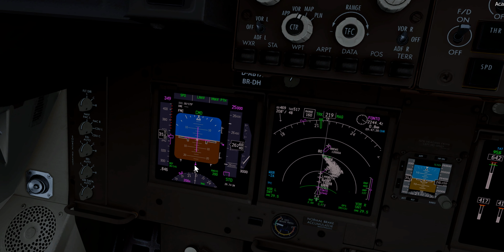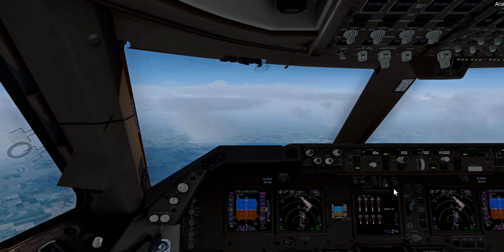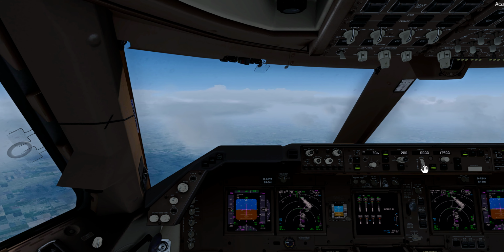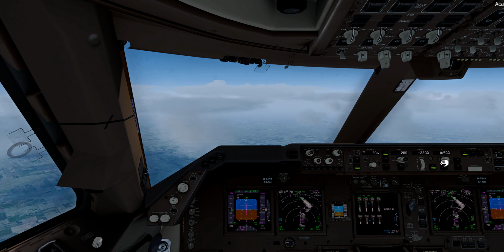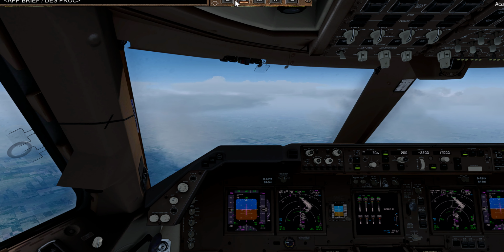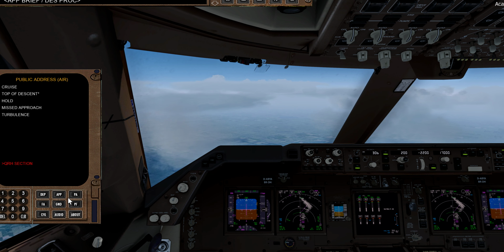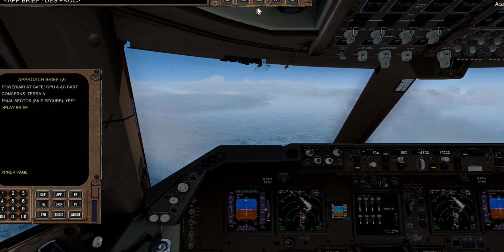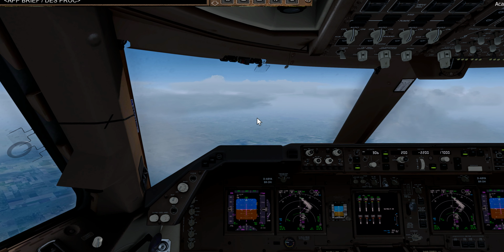November 1019er. Where was your destination again? November 1019er. We're going to Aspen, currently 7.7 DME southeast of Jeffco. November 1019er, radar contact.